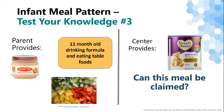The parents are providing jarred baby food and fresh fruits and vegetables. The center is providing the iron-fortified infant formula. Do you think this meal can be claimed? Let's take a minute and think about this one. So again, no. The center is only providing one component. They have to supply all components other than just the one component the parent is providing.